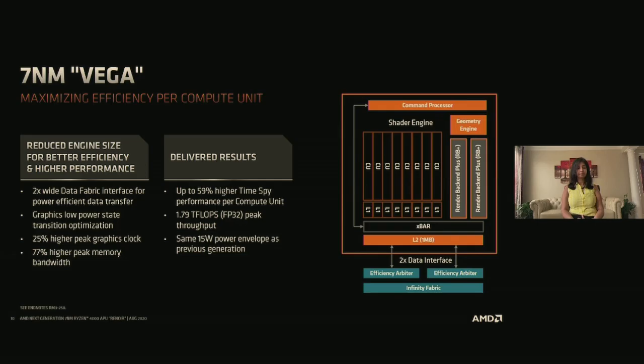We knew this is where the 7-nanometer technology met the Vega architecture. We continued to have 2 render backends and 1 megabyte L2 texture cache. So essentially now, the per CU L2 cache increased by 37%. With Renoir, we support 77% higher memory peak bandwidth.